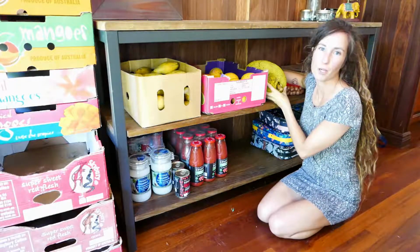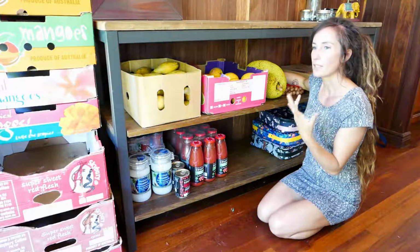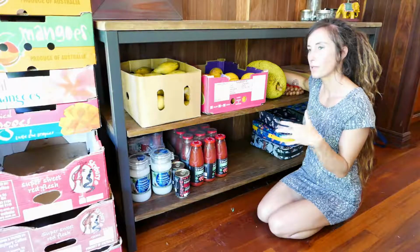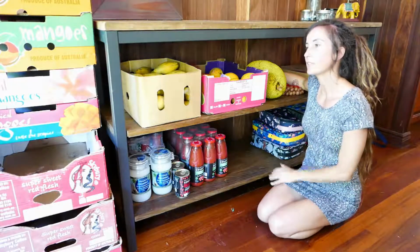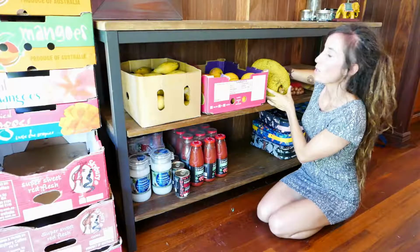That's one of the benefits of shopping directly with the farmer, is you get to know the fruit really well. If there's unusual fruits, you can ask them how to use them, and when you've built that rapport and you're buying, you're supporting them every week, then often they'll pass on some extras to you.